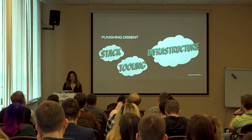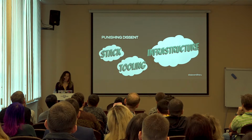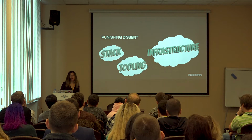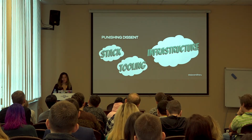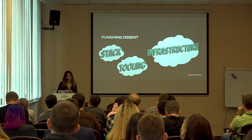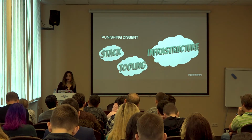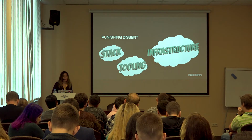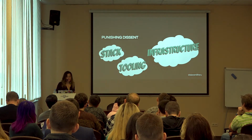We also punish dissent on ft.com. I'm in two minds about this. So we have the same stack across almost all microservices. We use JavaScript, front and backend. Backends are mostly Node.js Express, or Node.js if it's just Lambda. We have a lot of shared tooling. In fact, we have shared tooling for just about everything, from linting to making sure we didn't commit API keys to production, to front-end build tools, and so on.